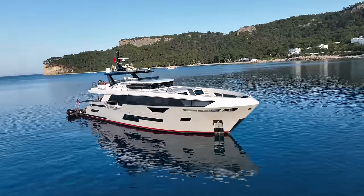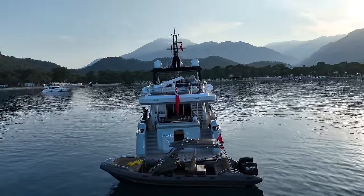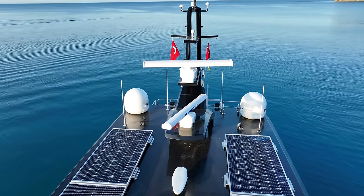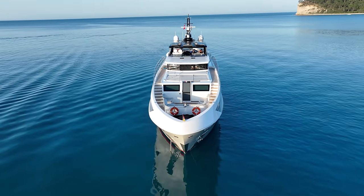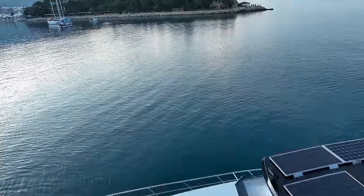With breakfast complete, it was time to fire up the twin Cummins QSM 11 engines, each one producing 1,000 horsepower. Although the Bering 92 has a range of over 3,500 nautical miles, today's voyage would be a quick blast around off the coast.